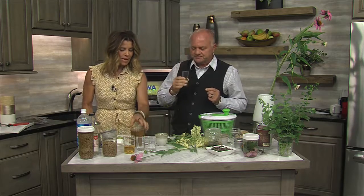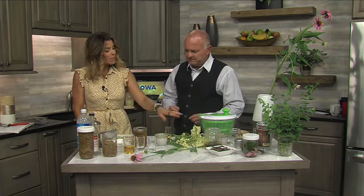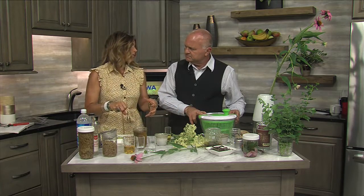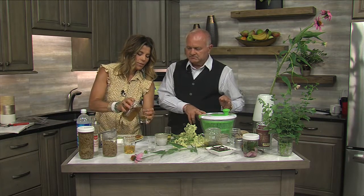Yeah, exactly. And then another thing that you can do with it is make a cordial. This is more or less a simple syrup. So basically what I did was I took the flower heads and detached them from the stems, put them in a bowl, and then poured boiling water over the top of them and let them sit all night with a little bit of lemon zest. Then you'll put that back on the stove and add a little bit of sweetener. You could use honey, you can use sugar, and sweeten it up a little bit so you have a simple syrup.